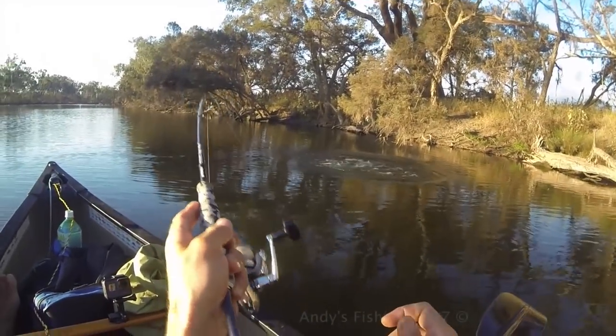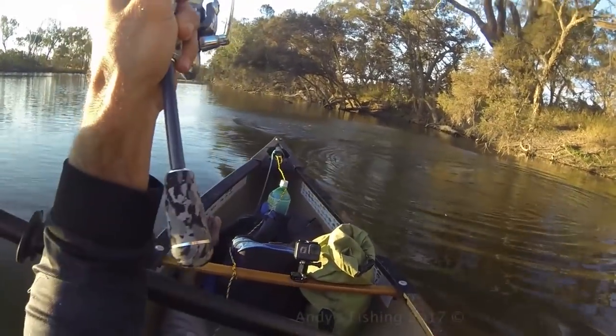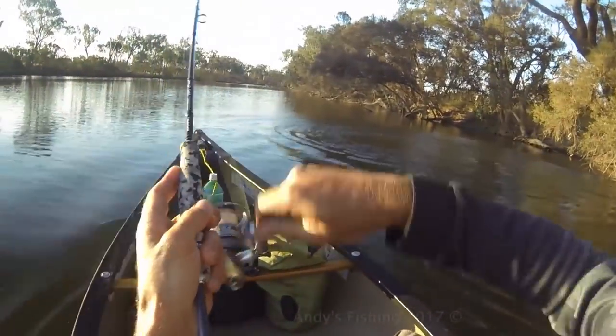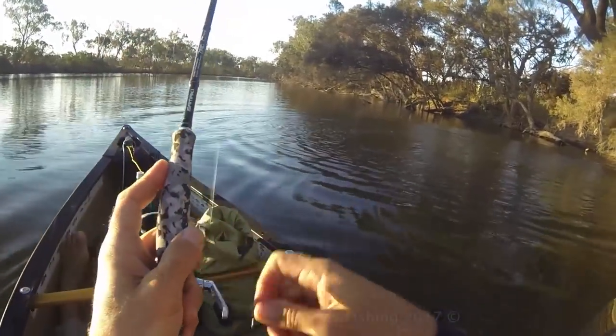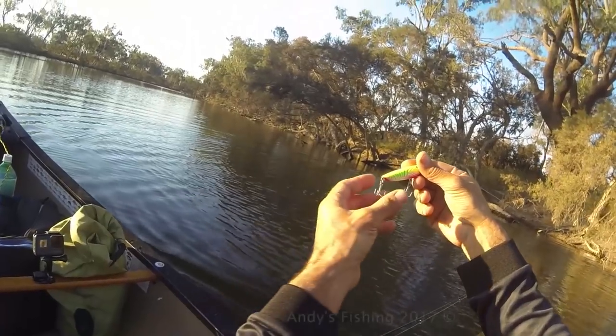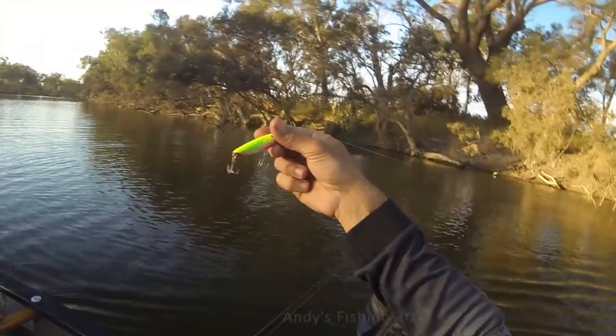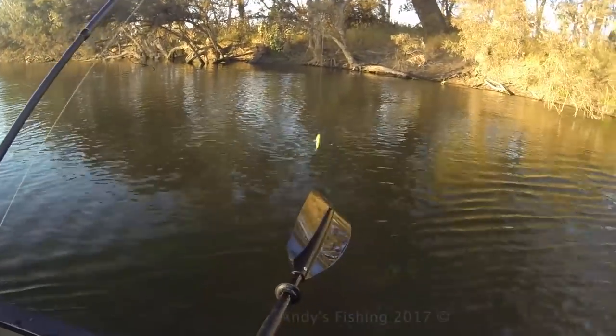Oh, yes. Oh, another big fish. Oh, I dropped him. Oh, they do have very hard, bony mouths. Yep, no, those hooks are still sticky. That was a cool fish.